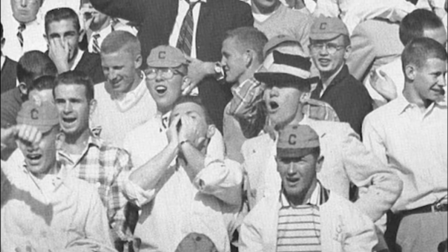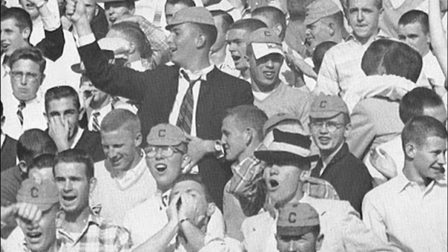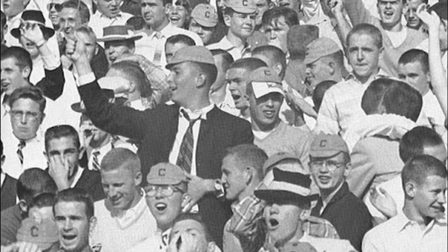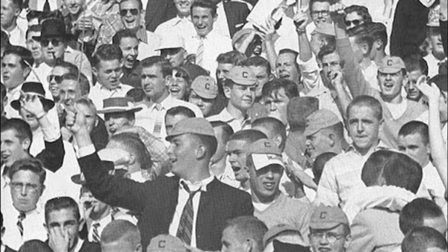This photo shows Clemson fans and their rat hats enjoying the game from the stands. Every now and then at a Clemson home football game, I see an older gentleman wearing his rat hat, and it always makes me smile.